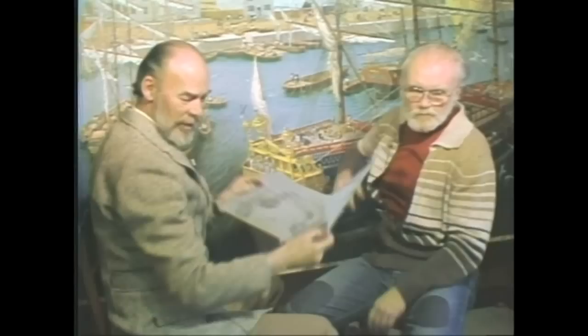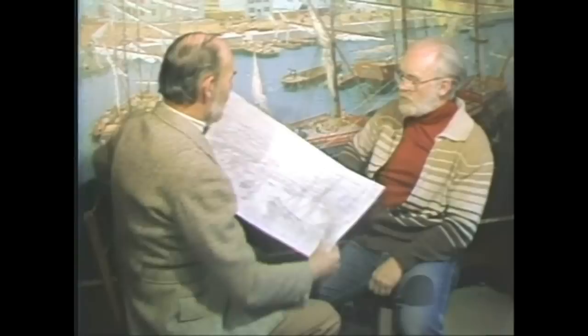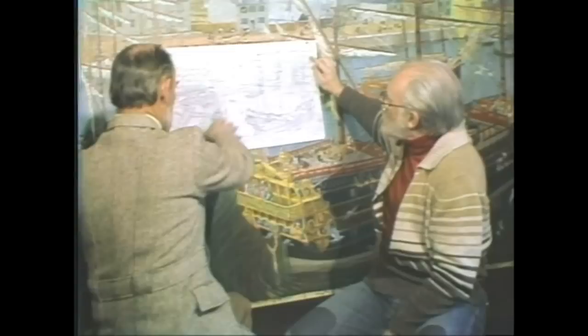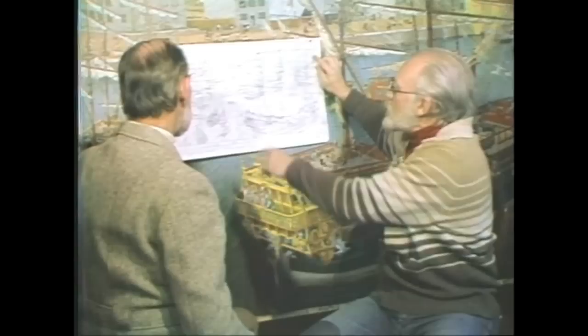There is a sketch which is a bit later, a bit more detailed than the one we just saw. Right. But even here, there are changes in this area. Yeah, this is still before the decision to use the pile driver scene. We had started to put some activity on the quay side.